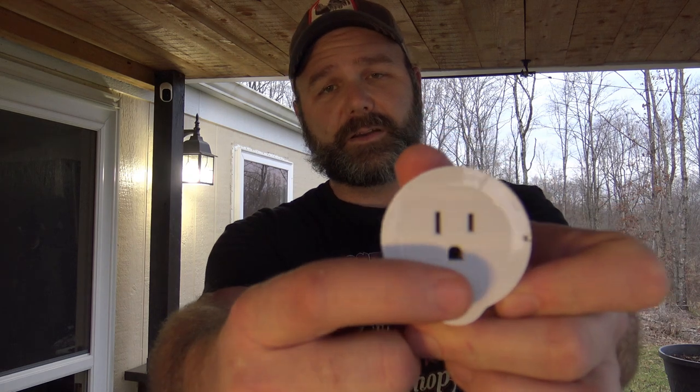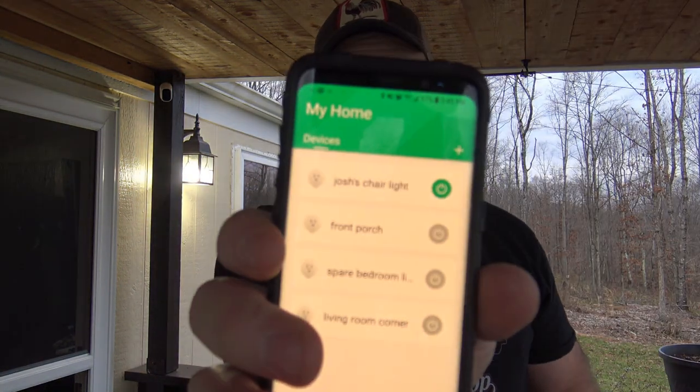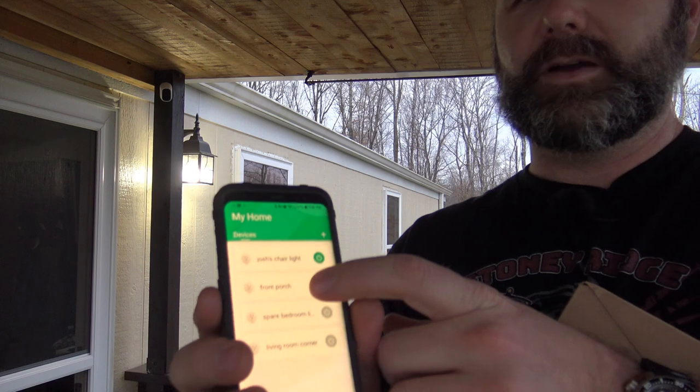This is a Wi-Fi outlet. It has a little button on there that will turn the outlet on and off, and basically it's controlled with Wi-Fi. In other words, there's an app on my phone, and I'm going to show you that app. So this is called a Volston Smart Outlet. It comes in a pack of four. We bought a four pack, and basically you control it with an app on your phone. So right now you see how dark it is here on the front porch. All I do is tap a button, boom, sets up easy, and now I've got light.